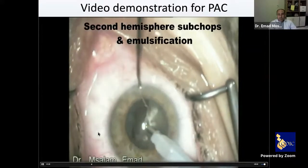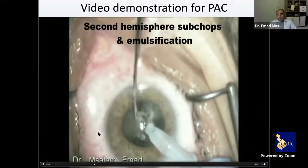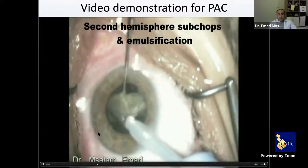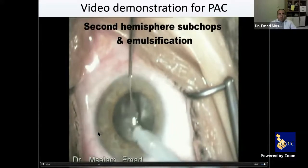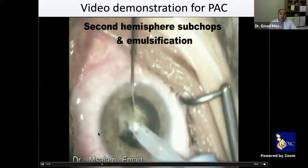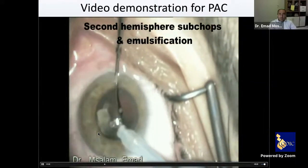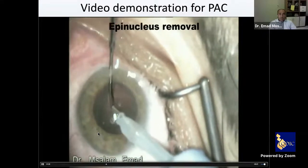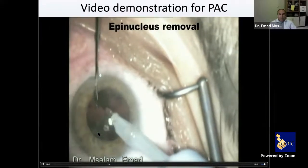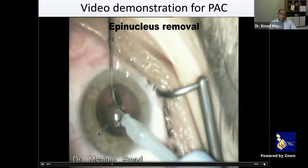And you see all small fragments should be removed first. For the second hemisphere, as you see with the spatula, how easy it is to divide it into two pieces and how we crush the material with the flat surface to make it easier and smaller for phaco emulsification. And as you see all the time, the position of the spatula is between the phaco tip and the posterior capsule to avoid any touching of the posterior capsule, including during epinucleus removal. Again, you see the position of the spatula, how well it works to protect the posterior capsule.